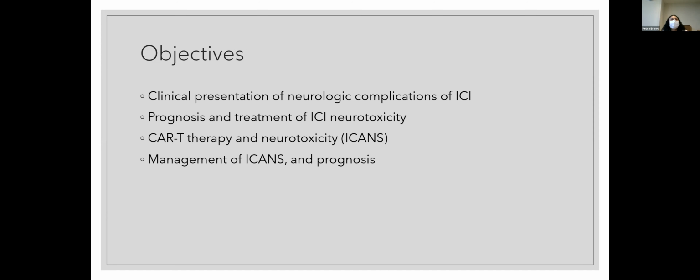So my objectives really are just to talk about immune checkpoint inhibitors and their multiple neurotoxicities and how to treat them, and then switch gears to CAR T and talk about its specific neurotoxicity, which is known commonly as ICANS, and again, how to manage these patients.